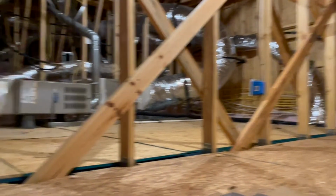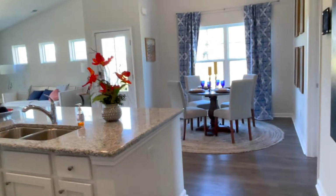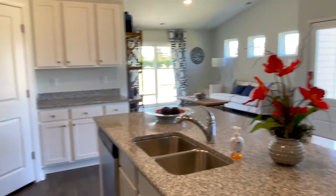And it is separated away from the area where you have your HVAC system, so it is definitely designated storage. And from here, we're going to head back through the laundry room, back to the main part of the home. And this will give you a good idea of how open this space is. You got your nice little dining area here. The vaulted ceilings make this space feel much bigger than it actually is, which is a nice touch.